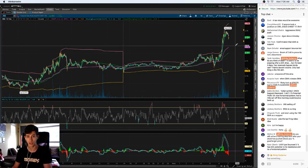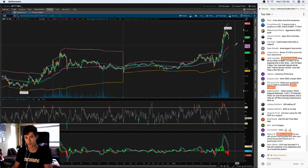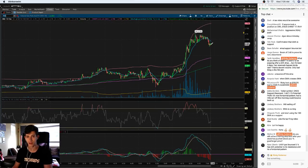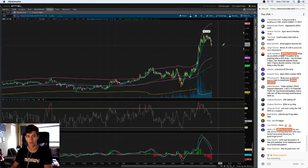Stay up to date and set alerts. Set alerts when it gets even remotely close, not even at the line, because it doesn't have to touch the line. Right now, it's consolidating right here to potentially recover. What I think is going to happen is it's going to try to push up, get rejected by the EMA, and then continue to trend down. At least that would be in my favor, right?